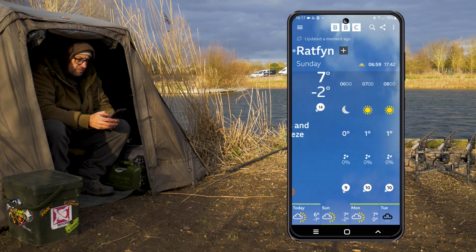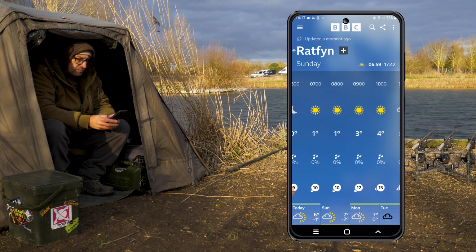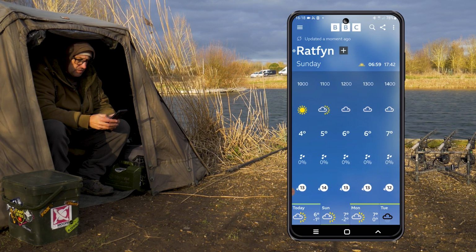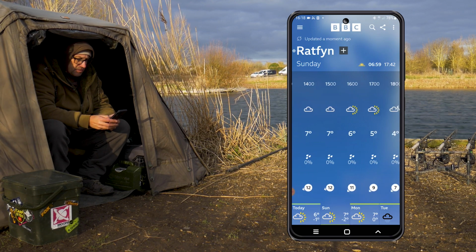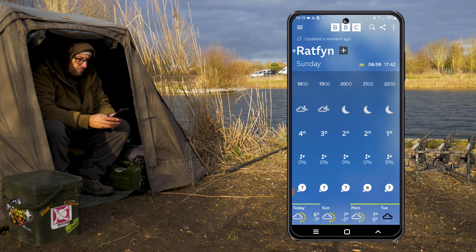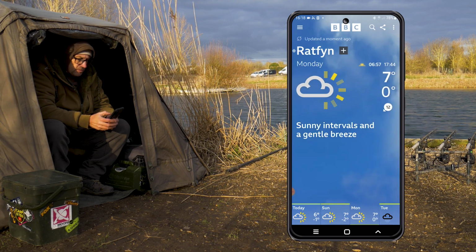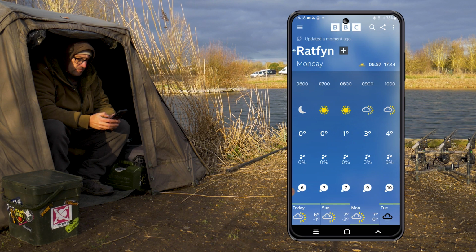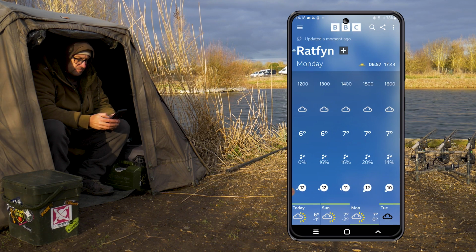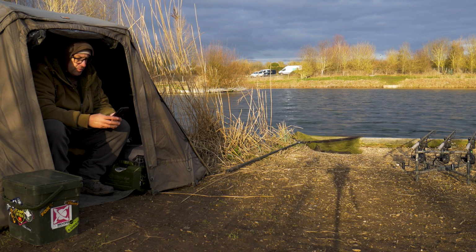And then tomorrow we've got, well, a bit of sunshine in the morning. Again, a northeasterly wind, turning more easterly, and then back northeasterly. But yeah, it's not going to be very warm tomorrow. And let's have a look on Monday. Similar thing on Monday. So yeah, should be a dry weekend, but that wind is quite chilly.